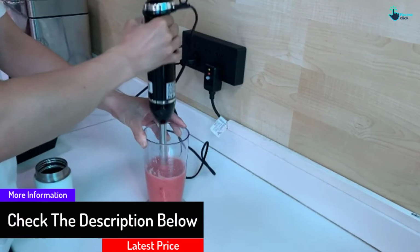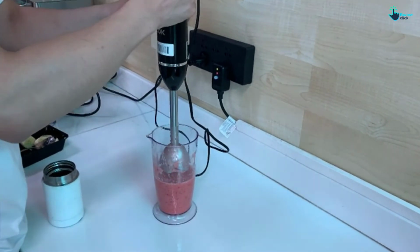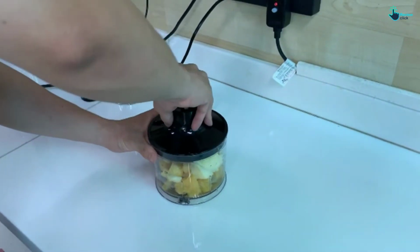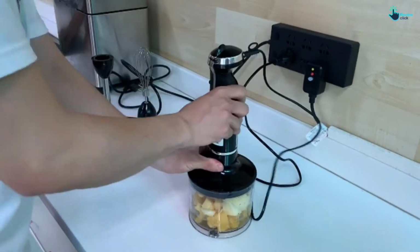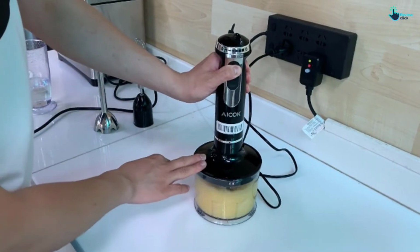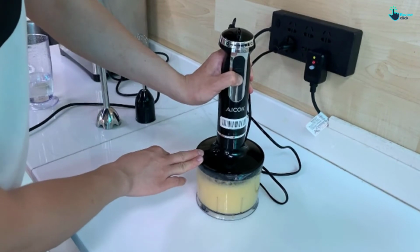Equipped with a 350W motor and 4 sharp 304 stainless steel blades, the hand immersion blender blends ingredients effectively for puree baby food, smoothies, sauce, milkshakes, soups, juice, salsa and cream. Stay healthy and in good shape.